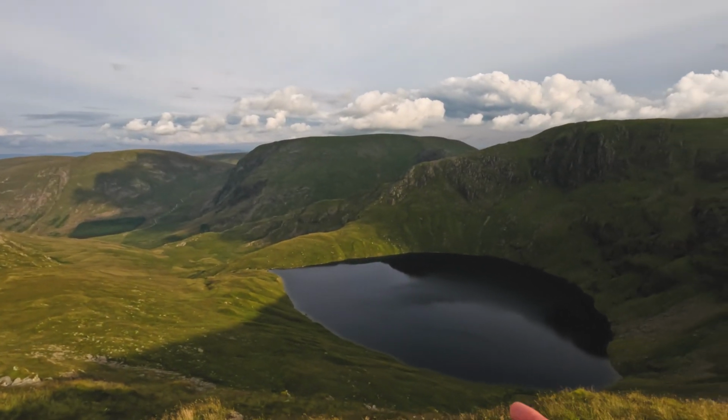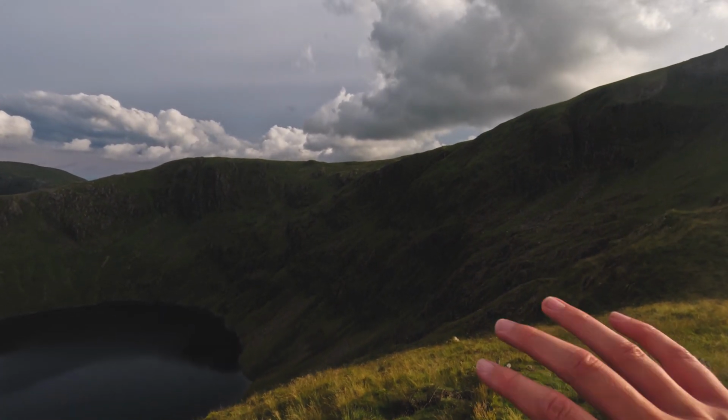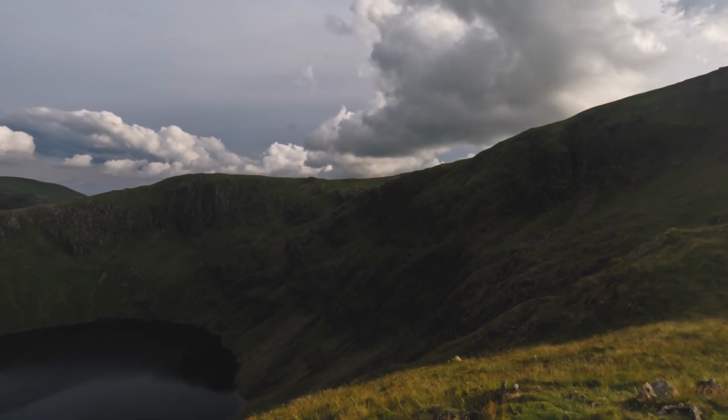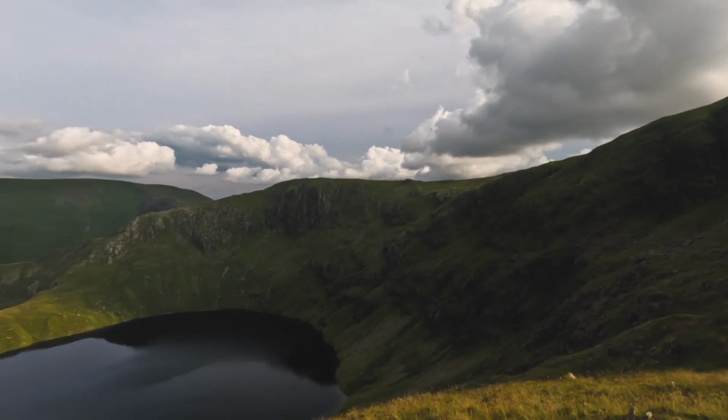Still just can't believe that is over 200 feet deep. Really is ridiculous. Lovely, like the rocks creating that bowl shape. I just love it when it does that around a lake or a tarn.